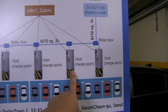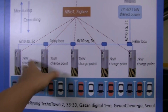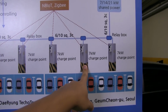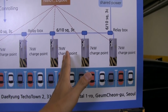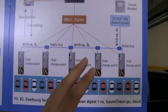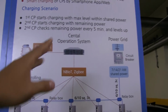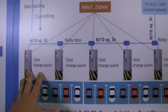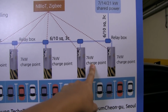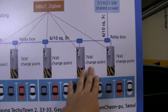The third one too, but when the fourth car arrives, we don't have enough power because the other three are using 21 kilowatt. But then maybe the first car starts tapering off because it's getting full-ish, and the fourth car is just waiting in queue. Some systems split the power equally, but here it's more priority based. You can set this in the central system, it's an algorithm. If the first car starts tapering off, then the fourth car suddenly starts getting some power, let's say 3 kilowatt. When this one tapers off more and this one also starts tapering off, then the fourth car will get full power.